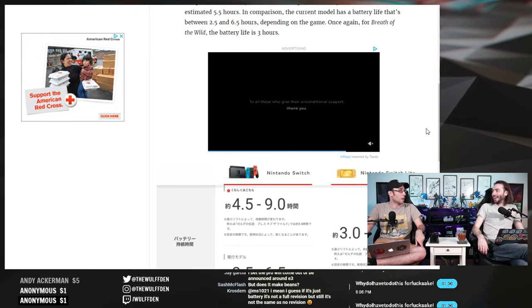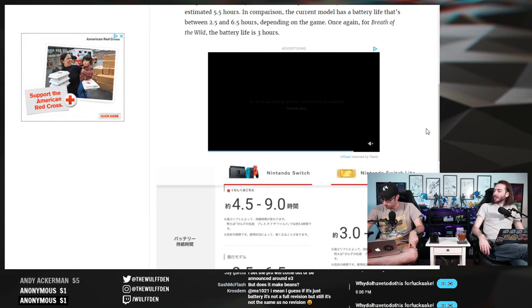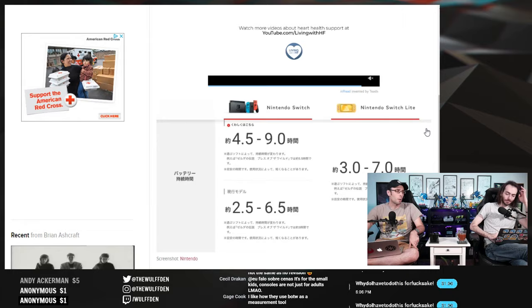The Switch gets a lot of crap for its bad battery life, but I think it's just in the specs. The battery life varies depending on the game. I think overall it holds up pretty well.